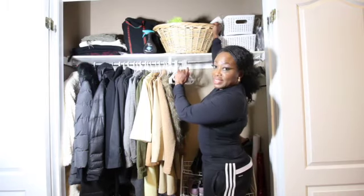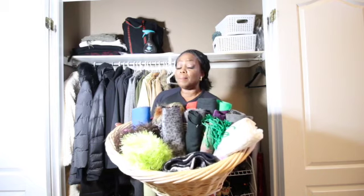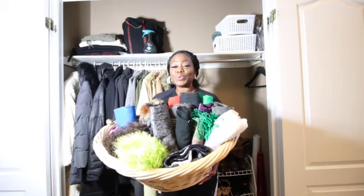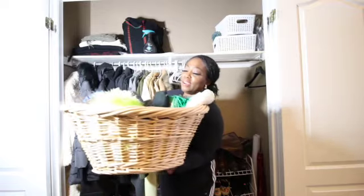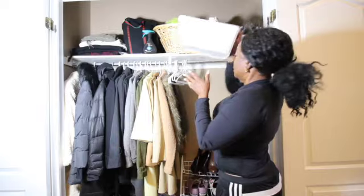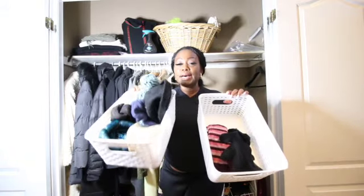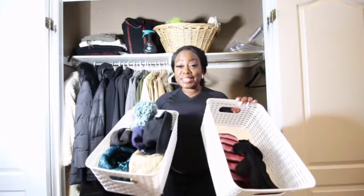In this basket here, let's bring this down. Ooh. So in this basket here are some of my winter scarves, warm cashmeres, warm sweater scarves. That's what I have here. I roll them up so they are easily accessible. I can see them by colors and by sizes. So that's what I put in here. Let's tuck it up. In these two baskets here, this one is my winter hats, and over in here are my winter gloves. I think it makes it easily accessible as well.